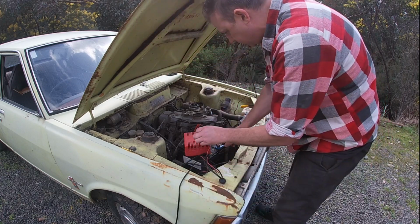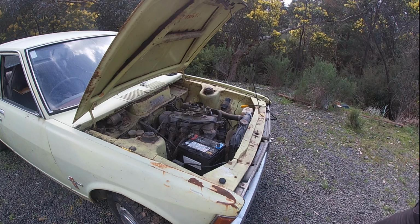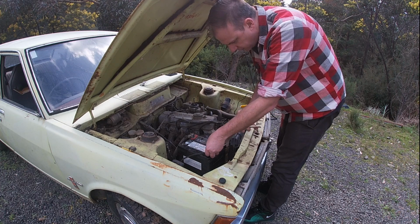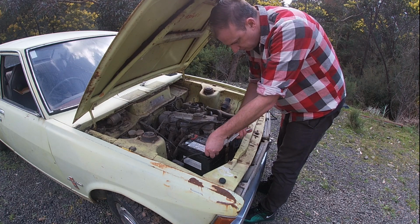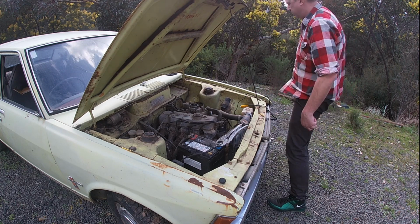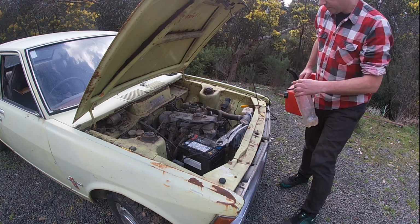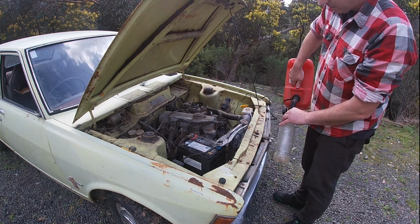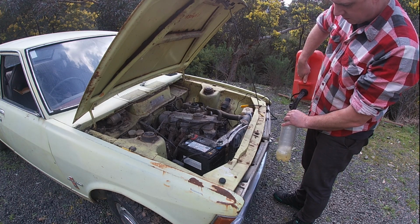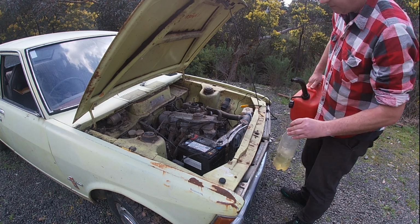So we'll get the charger out of here. Hook up our ground cable again. I also picked up some fresh unleaded fuel, so just get a bit of it into a Coke bottle here so I can feed it in there a bit easier.